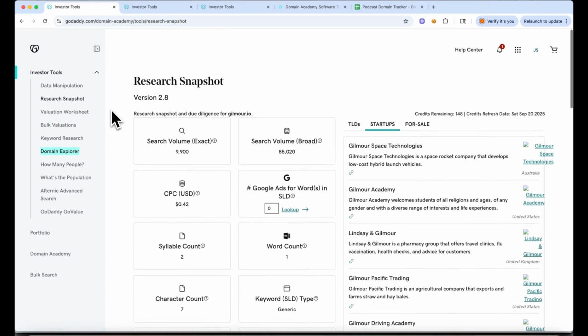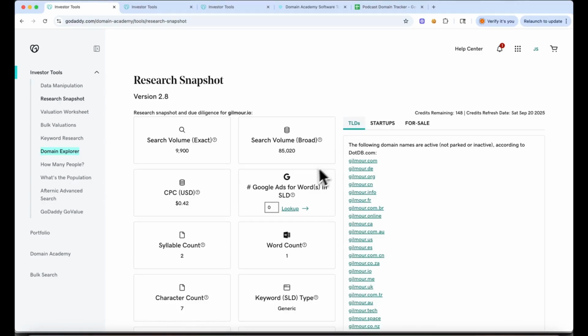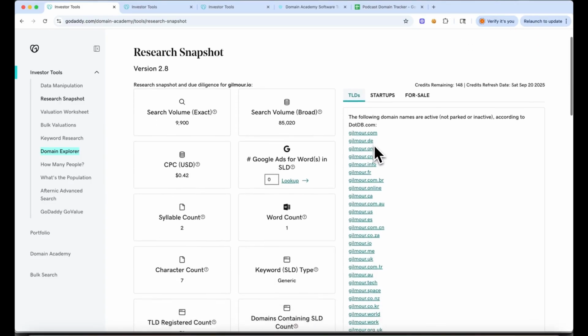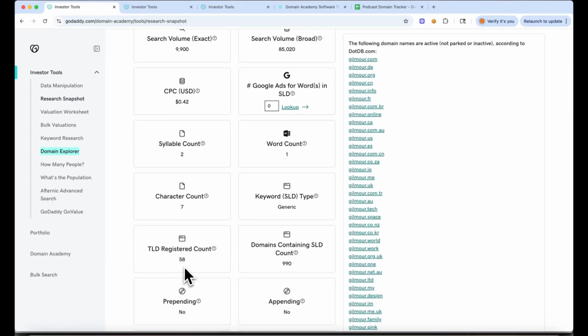This is our research snapshot. What this does is it grabs a ton of information and pulls it all together from various data sources on the web and makes it in one easily digestible screen. So what I'm looking for here is how many TLDs are taken for this. Now, you can see the different TLDs here. You can see down here how many of the exact match are taken.